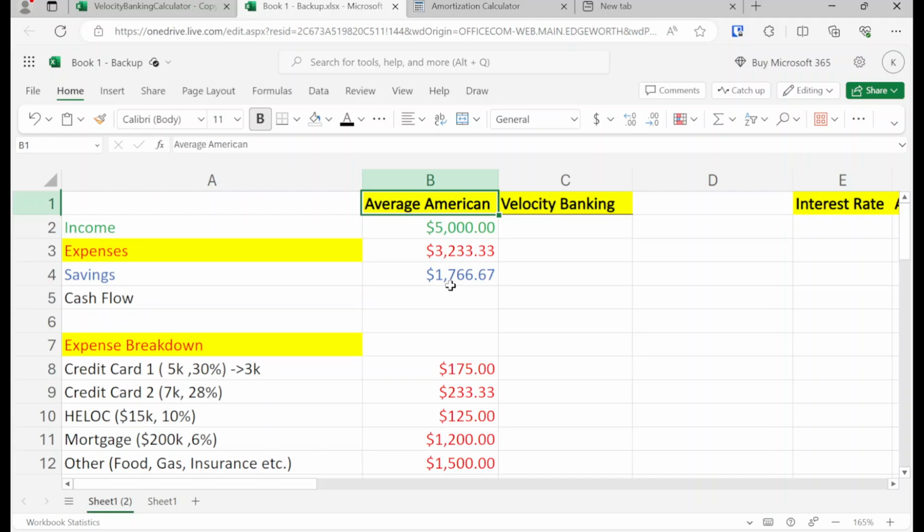velocity banking. Because what's the main difference between the average American and someone who does velocity banking? The main difference is what's your main operating account. So, are you using your checking account to pay your bills, or are you using your home equity line of credit if you do have a HELOC, right? That's the only difference. And this is something that I really want to highlight and emphasize, right?